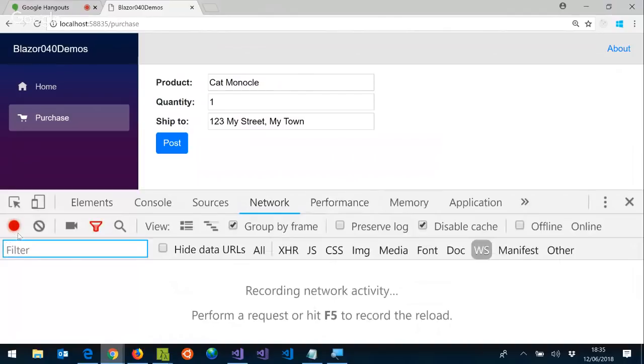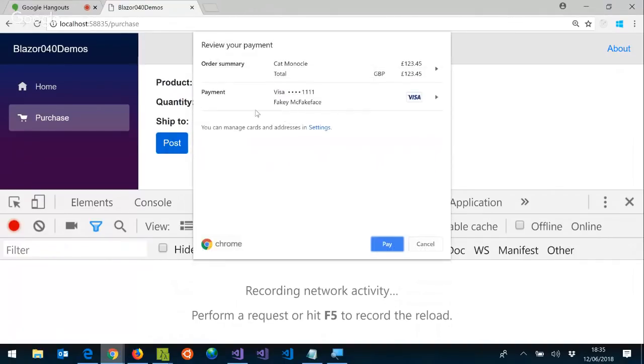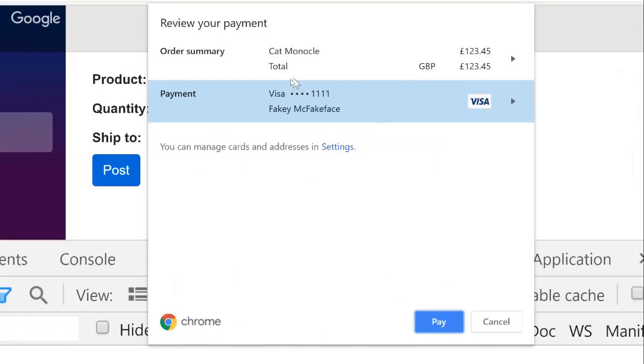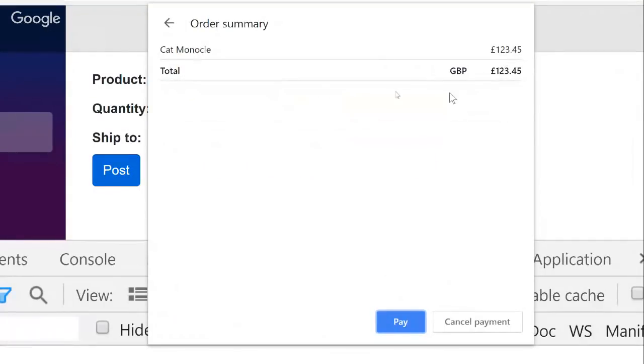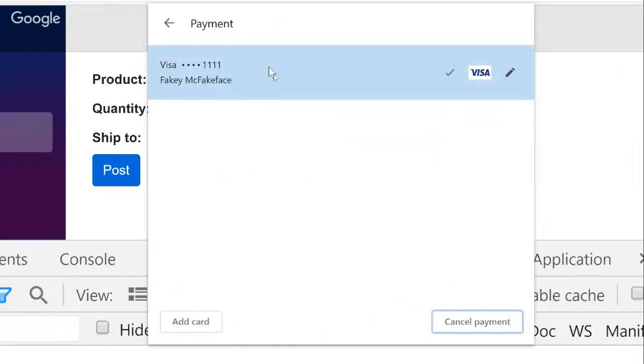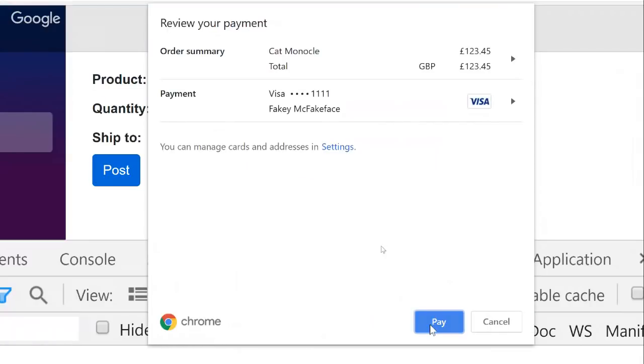Let's look at the network tab so we can see the request going when it does. Okay, so I'm going to click on this post button. That's going to call my JavaScript function, and you'll see this native UI appears. Review your payment. Inside there, I can click and get a list of the stuff that I'm ordering. I can go in and choose from the payment details that I've stored in my browser. And then finally, I can click on this pay button.